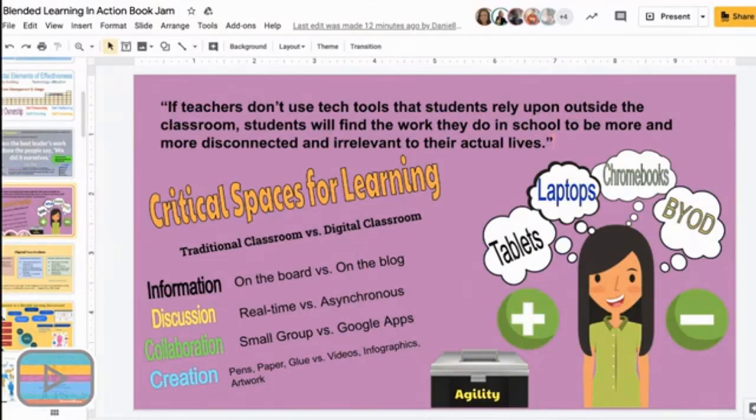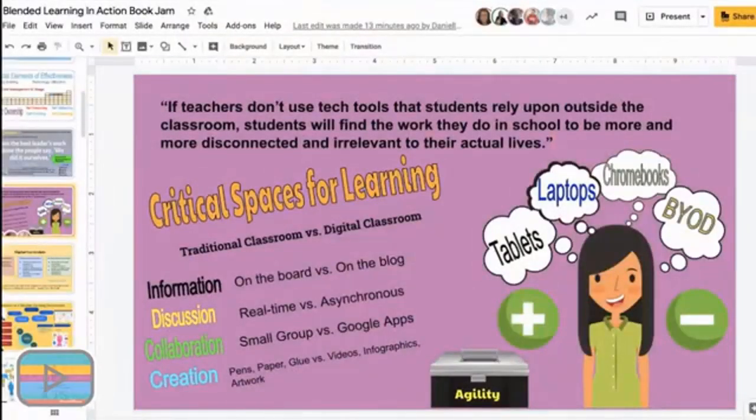There's discussion. Where does discussion happen in a traditional classroom? Usually it happens in real time, whether it's whole class or small group. But in a digital classroom, we have an ability to make it asynchronous. We can have discussions that aren't necessarily in real time, whether that's through something as archaic as email or Google Classroom, or we can make them synchronous through Google Meet. Discussion happens in Google Meet, obviously, during this time, during office hours or whole class meetings or small group meetings.